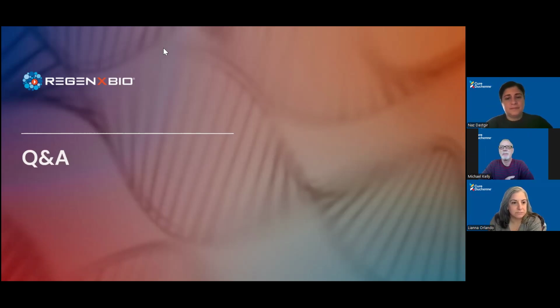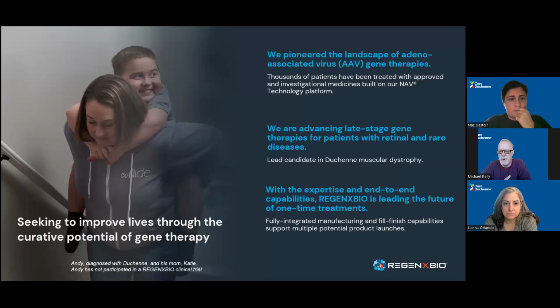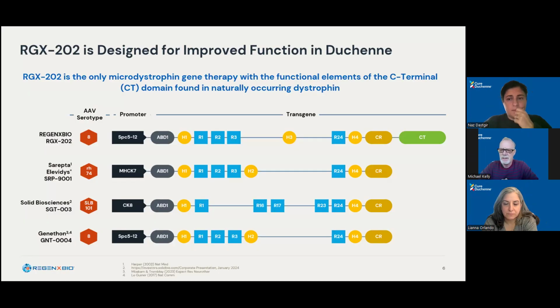Now, let me begin by asking a question around the differentiation. This program began around the ability to build a larger gene. And I saw the earlier preclinical slide where there was a clear benefit of the construct that had the extra CT region compared to one that did not. How much is that playing out in the clinic? Do you know how much it's contributing to the benefit that we're actually seeing? You mean in terms of how much of the gene we can include in the transgene itself? No, I mean, how much of a role is the larger gene playing in the improvements that you're seeing?